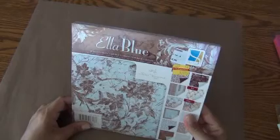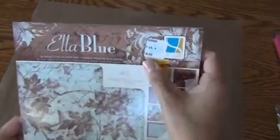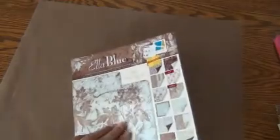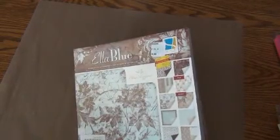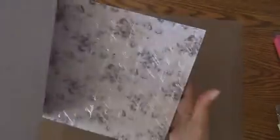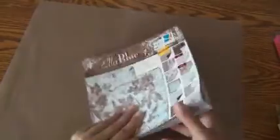This I got at Hobby Lobby, and the regular price is $14.99, if you see that, and I bought it for $5.39. This is really nice. It's Ella Blue, and these are very, very pretty papers. Some of them are glittered, some of them are flocked, foiled, beautiful papers. So I got this stack, and I'm sure they've been there a while, and you guys have probably already seen it. Everything I have is probably old already, but it's new to me and I love it. So I got that one, very pretty.